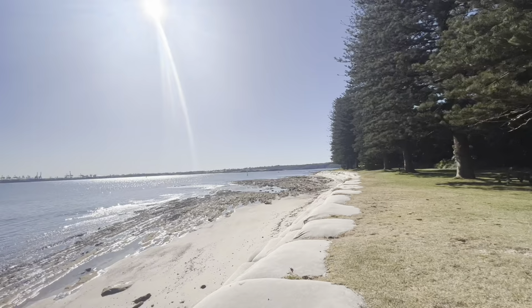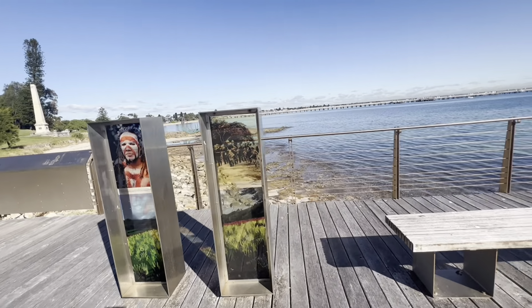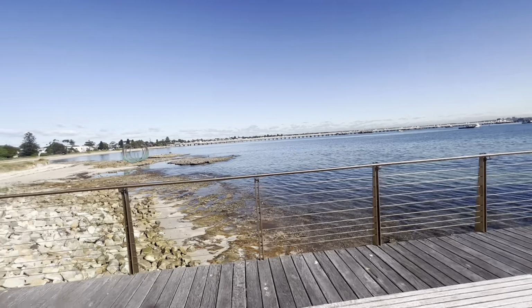So yeah, a lot of things here, as I said before, is really, really pretty. I keep on saying that because I think it's very, very beautiful. That's why.